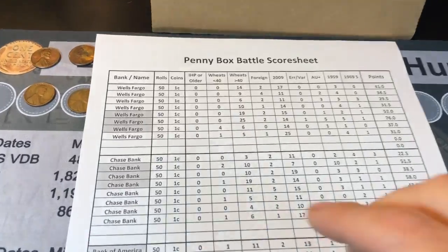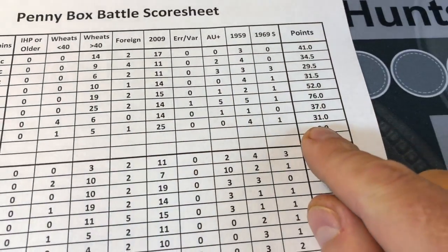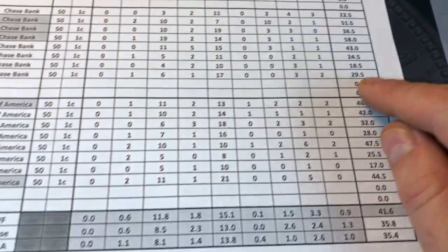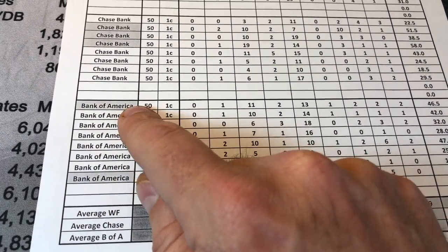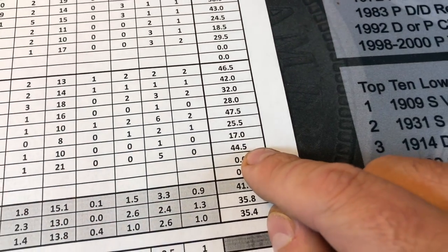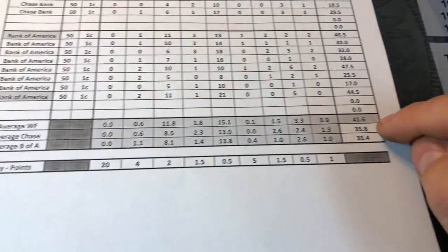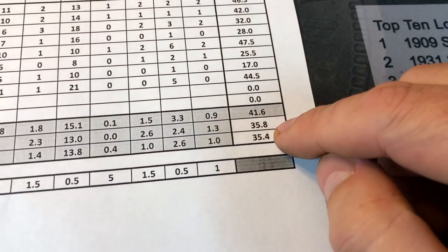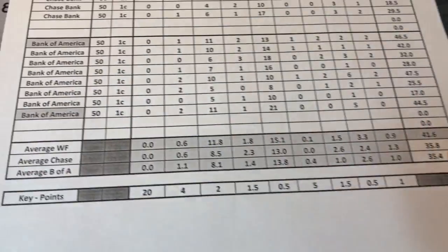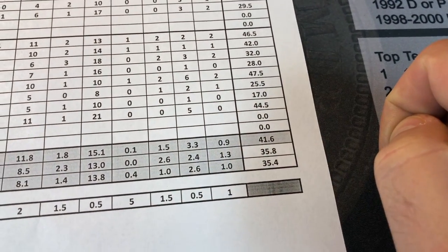So we've plugged in the data. It was a pretty tight race for a couple of banks, and we had a clear winner. Wells Fargo had 31 points. Chase ended with 29.5. And the winner, after winning the first round and not winning since then, but pulling this last one out, was B of A with 44.5 points. And actually, with that box total, B of A has now closed the gap on Chase for second place by only 0.4 points. Still, the overall leader right now is Wells Fargo at 41.6.